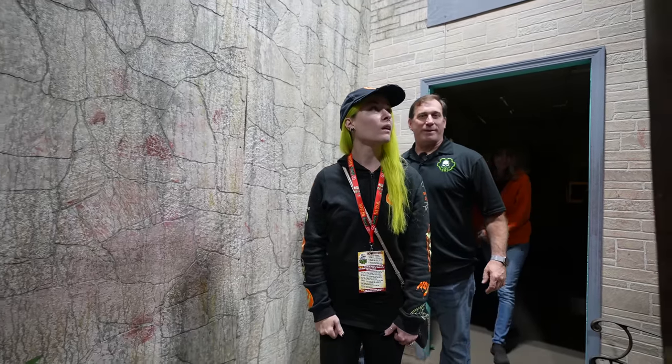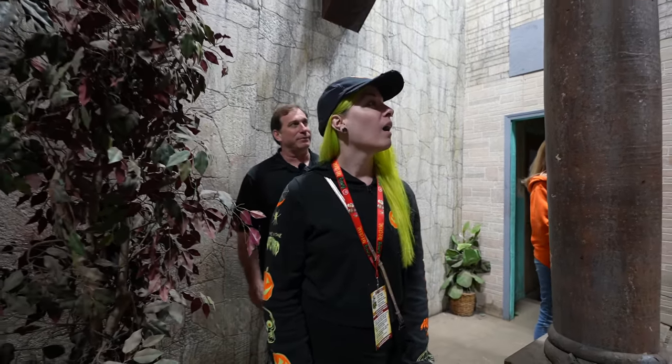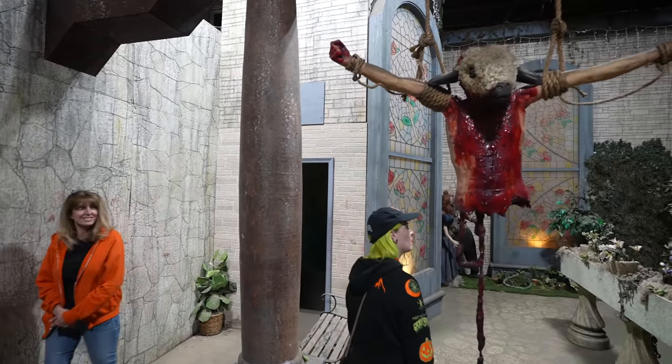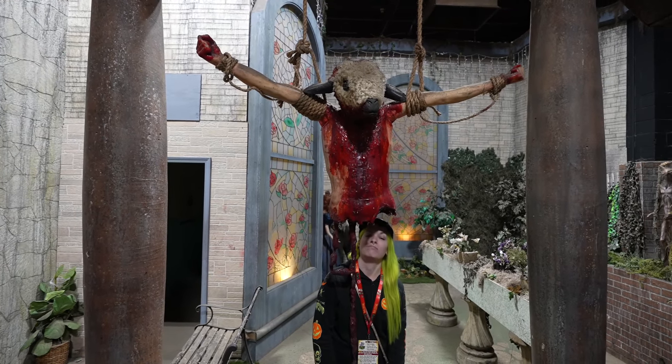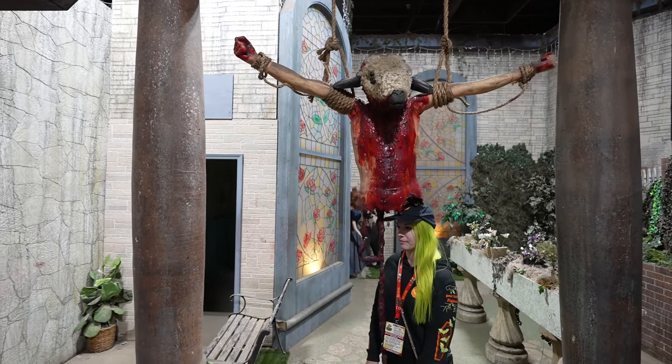This is another fun space we have, and one of my favorite static props is right up to your left, with a goat face. That's probably my favorite static that we have. It's a nice open scene. It's changed its look over the years, and we continually change this scene around.